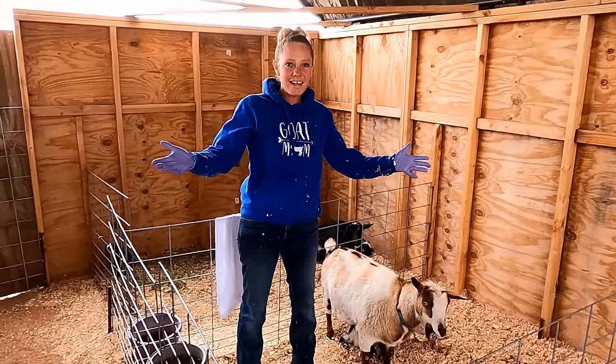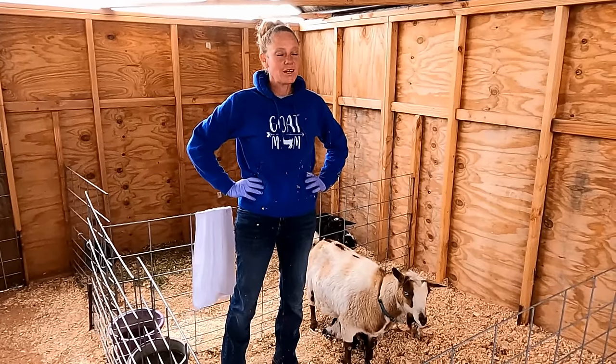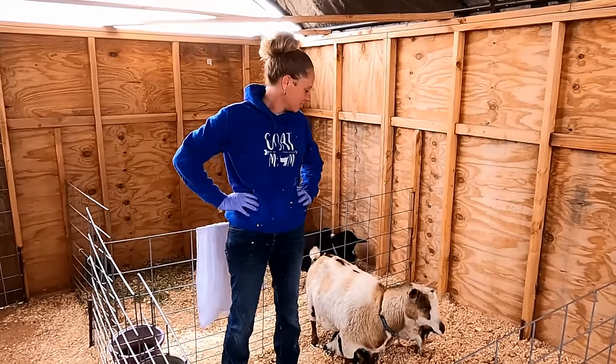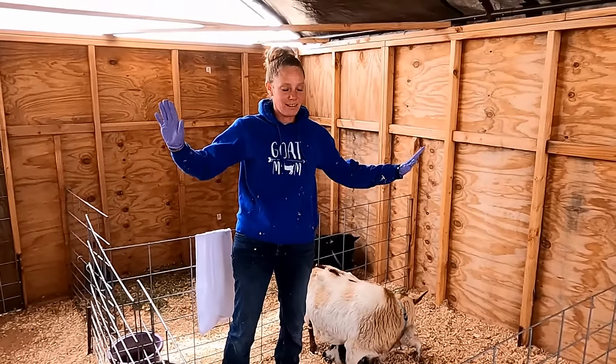A silver chamoisé and like, who else has a silver chamoisé? I've heard people say it, but they refuse to send me the pictures, so just saying.